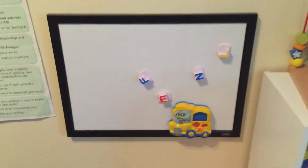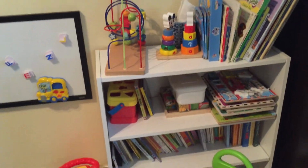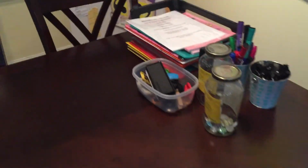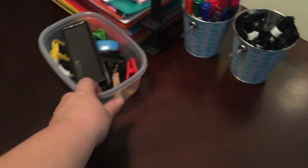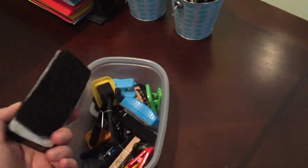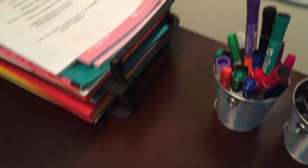And then this is the baby's, right at his level, so he can play with his magnets. And then his little bookshelf, books and toys. And then at the table here, this is Caught You Being Nice. They will have a jar to fill up with marbles. This is just magnets and an eraser and stuff. Black Expo, colored Expos.